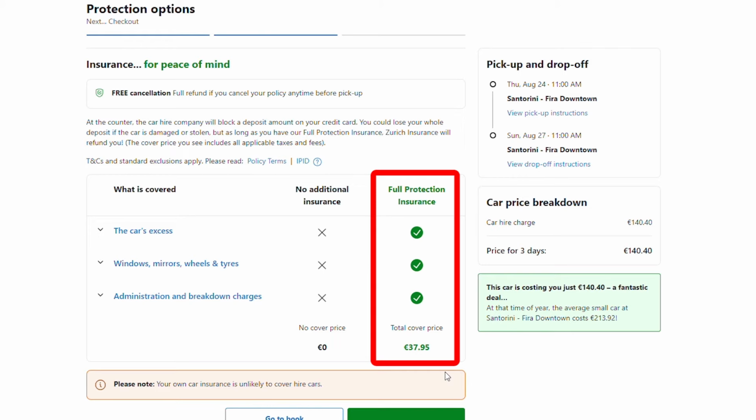So yeah, full coverage is recommended. It's only 15-20 euros extra per day. I always take it whenever I rent a car on any Greek island, just to be safe. And just for you to know, this extra insurance that rentalcars.com suggests, that's their insurance, not the rental's one, which has a pro and a con.